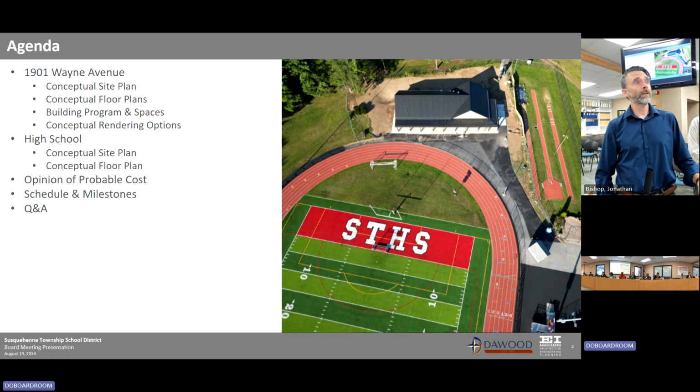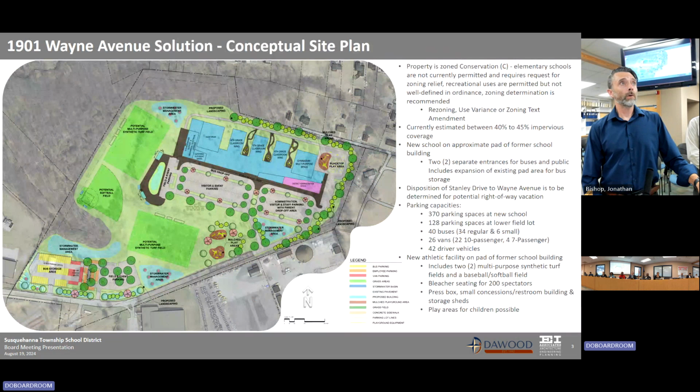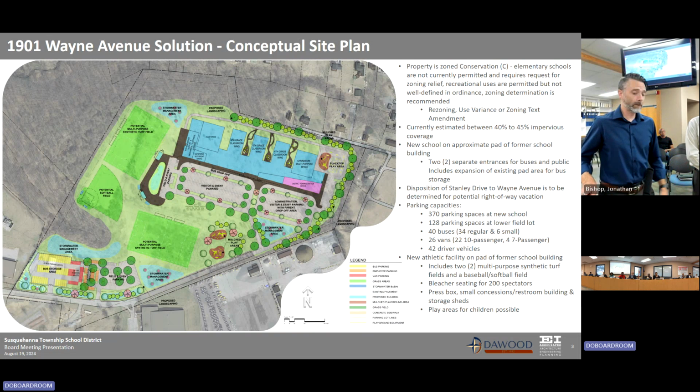Then we'll touch base on the high school. We have some conceptual plans to review there as well. And then we'll wrap up talking about, at this point, an opinion of probable cost for those projects, as well as some schedule and milestones. Then I believe we're going to open it up for questions after that. So we'll start off with the site. I'll let Tom run through and give an overview of the design.